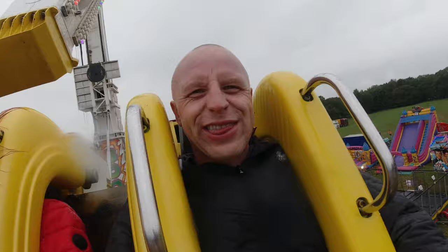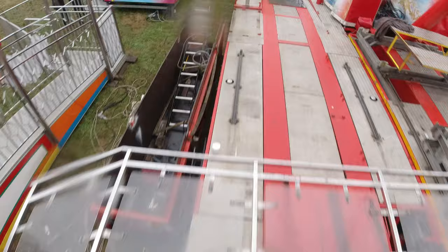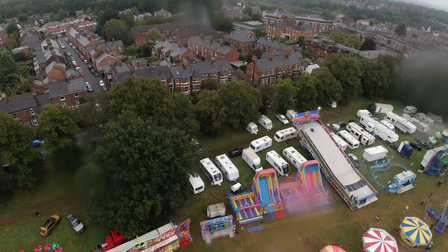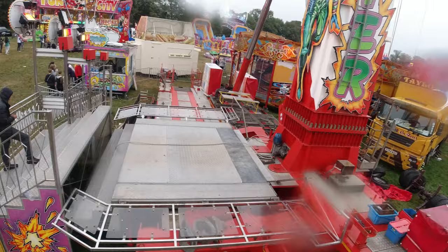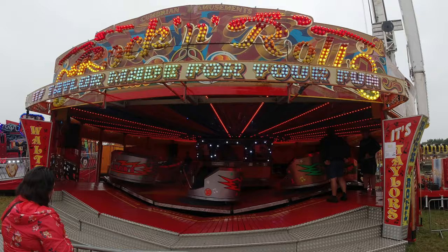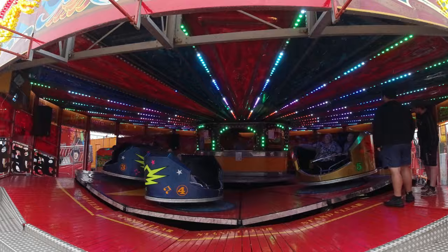Now it's getting intense. Woo! The artwork on the centre column looks good though, doesn't it? Awesome! Booster Max, on to the next one! Yes, we're loving it! We're living alive!